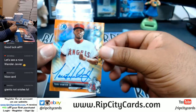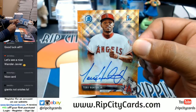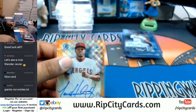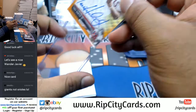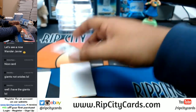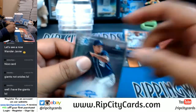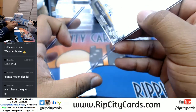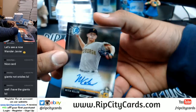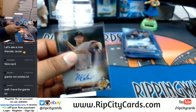To 25. Yet another one. Look at that orange shimmer right there. Torii Hunter Jr. killing it for the Angels right now. That is nice. That's a nice card. For the Padres, Denelson Lamette with the auto. For the Pirates, Mitch Keller with the auto.